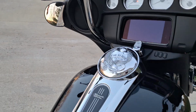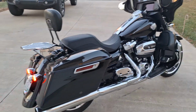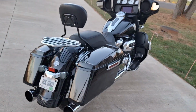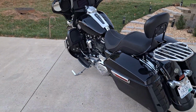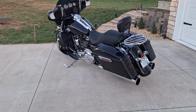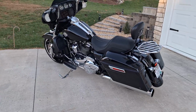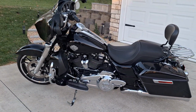Definitely louder, way louder. Just the muffler change, way louder. I won't do it too much because my neighbors don't really love the sound. But yeah, guys, that's the standard 107, the Streetglide. Great bike, great for touring. If you're looking to go places, I recommend you get one.